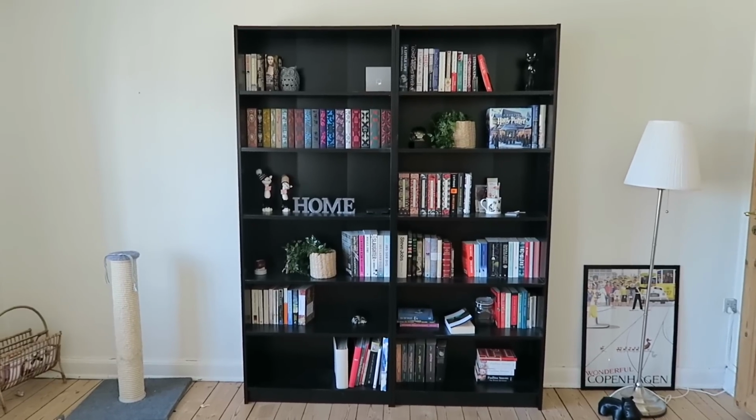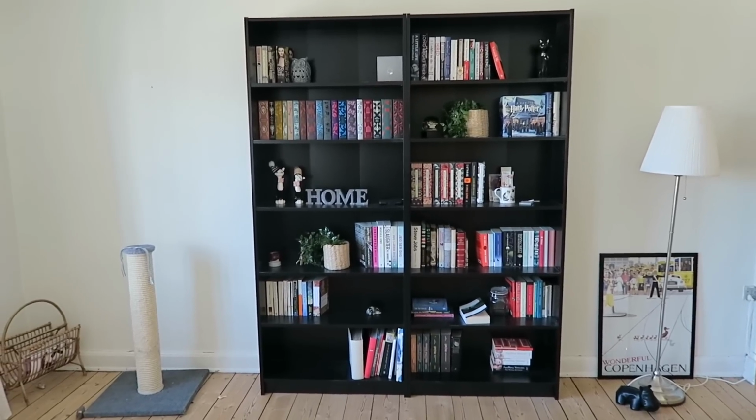So I thought I would take you on a tour of my shelves to let you know what the reasoning is behind the books I've decided to keep, and also to give you a view of my shelves as they are looking right now. First of all, here is an overview of my shelves.